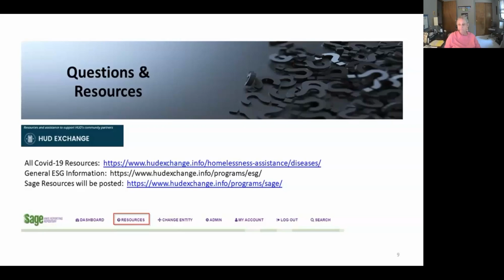Thank you. Another question here. How are projects such as hand washing stations identified for step three, identify ESG-CV funded projects? So in the SAGE launch pad, there are no bundles for hand washing stations, assuming you put the hand washing station outside and you didn't use renovation funding in a shelter to redo the hand washing stations in the shelter.